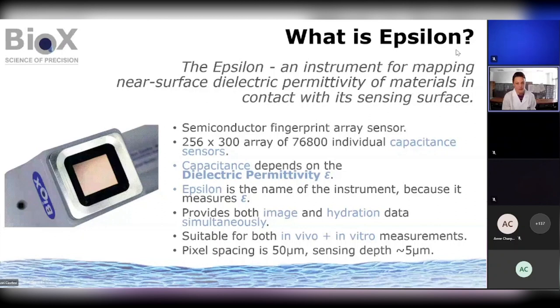So basically, Epsilon is a semiconductor fingerprint array sensor, and it has 76,800 individual capacitance sensors. And the capacitance is known to depend on the dielectric permittivity. And we call this instrument Epsilon because, in fact, it measures the permittivity. It also provides both image and hydration simultaneously, and it's suitable for both in vivo and in vitro measurement. And the sensing depth is about 5 microns.